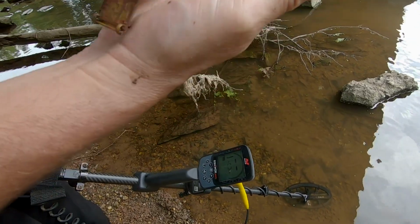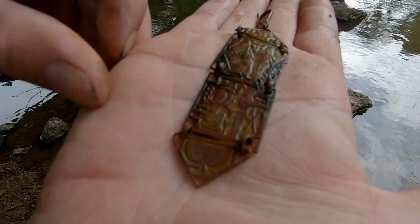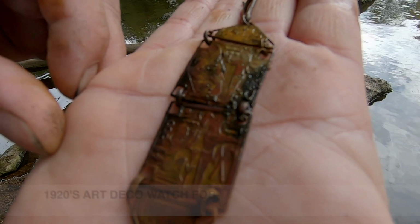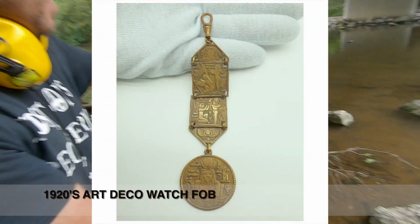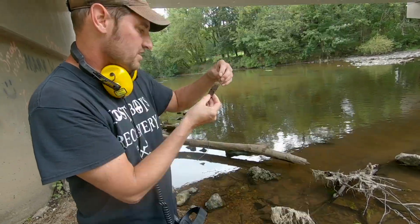So yeah, there you go. It's even more Egyptian. It's got a lot of stuff on it. That's cool. I don't know what it was. I don't know if anybody will know that.